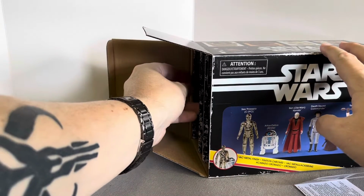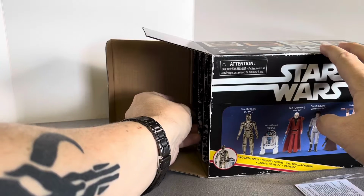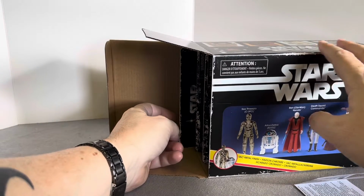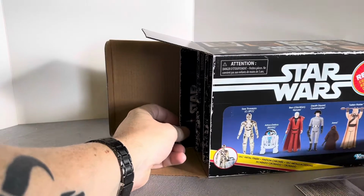So let's take these figures out, and I can see straight away that these figures are, for the first time, unpunched.